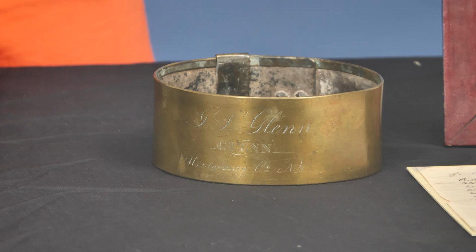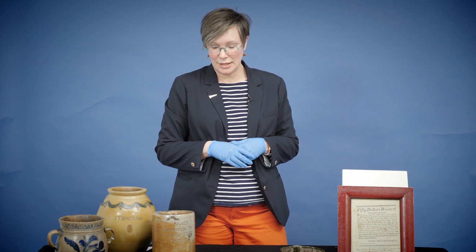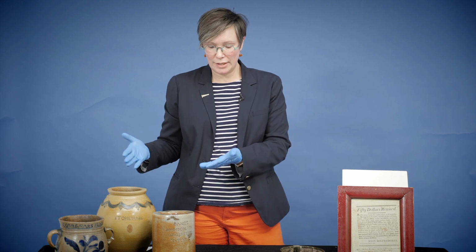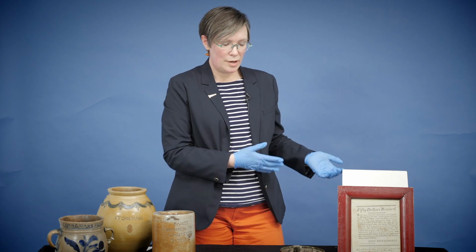So we have two collections that depict the different aspects of the African American experience in New York State in the 17th and early 18th century. One of a free Black community in New York City, and then one of an enslaved African resisting his lot in life and resisting slavery in Montgomery County.